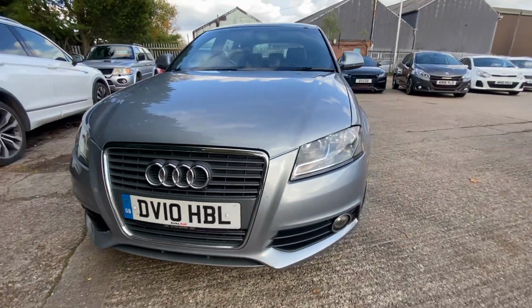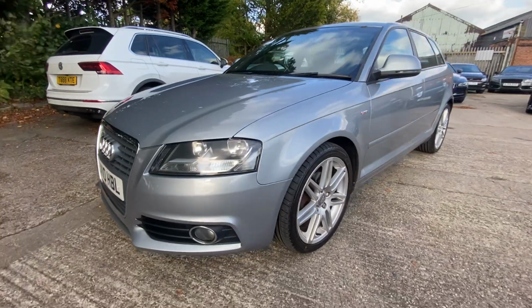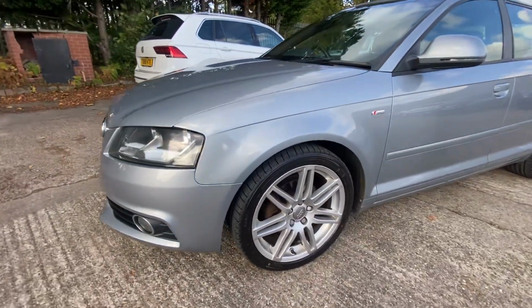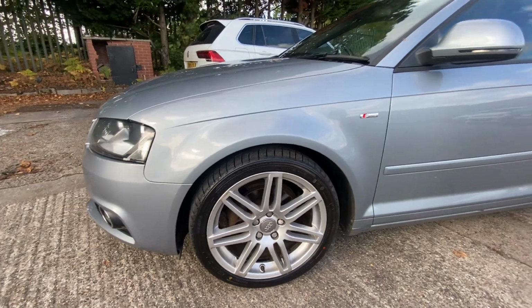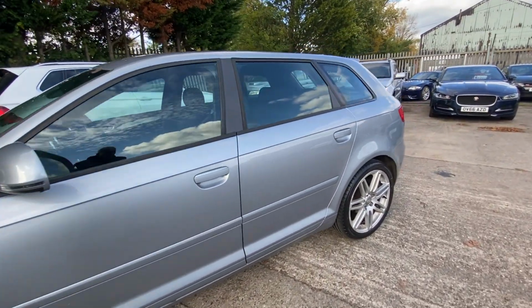It does need a wash and a valet, so it'll be a lot cleaner than this when somebody comes to buy it. We've just had 4 tyres fitted, so they've just gone on. 4 brand new tyres, look down the side, no chips, no bangs.